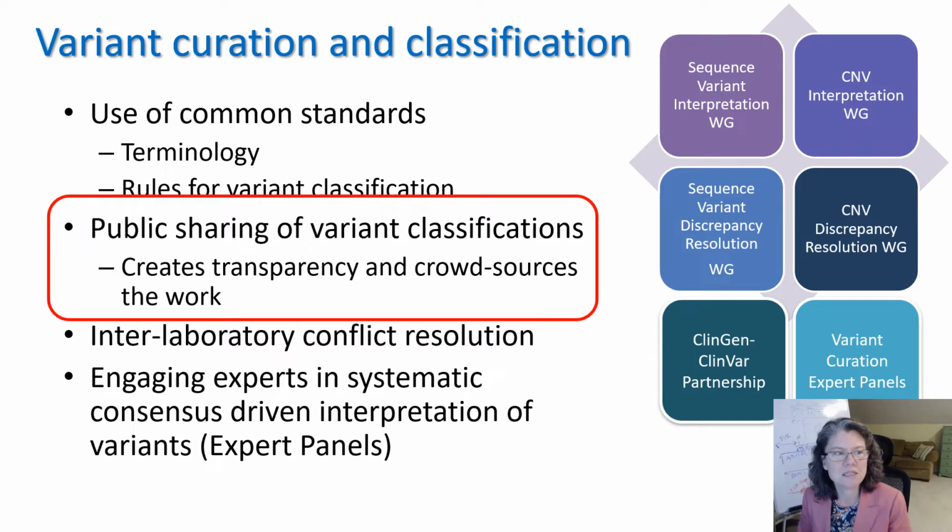In addition to common standards, we also work to get the community to share variant classifications from each of their labs, and this creates both transparency. We can look and see when we say the same thing or something different. It also crowdsources the work. If you've already gone through the literature and brought the evidence together, then when I see a variant, I can simply add my evidence to the evidence you've already gathered, as well as check and confirm that you've gathered it from all the sources. So it allows us to really work as a team across different laboratories.